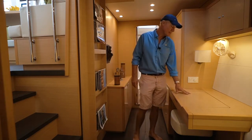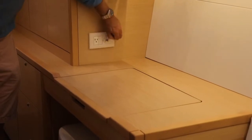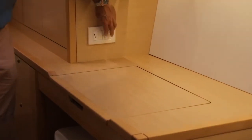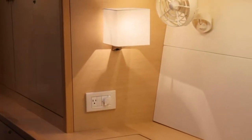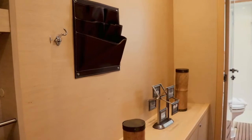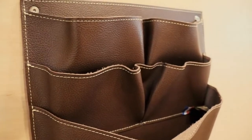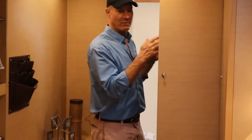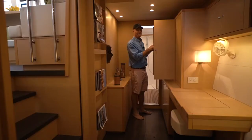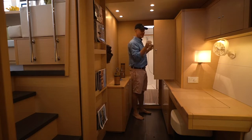You've got a nice vanity table here, and there's a place to store items. You've got a 12 volt or USB outlet, dual USB outlet, and 110 volt, nice reading light, fan. This is a wall organizer. You can put small items there, maybe a pair of sailing gloves or cell phone. There's lots of hanging space. And in this particular cabinet, this is a spot where people will typically install a washer dryer. So the space coming down that door is actually wide enough to fit that unit through there. And normally it gets placed here.